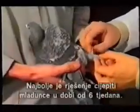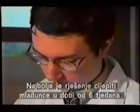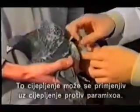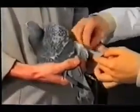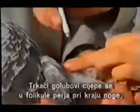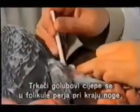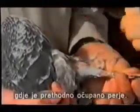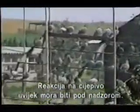The best solution is to inoculate annually all the youngsters when they are 6 weeks old. The inoculation can be administered simultaneously with the vaccination for paramyxo. For racing pigeons, the inoculation is carried out by the feather follicle inoculation at the foot, where a few plumes were plucked. The inoculation reaction should always be controlled.